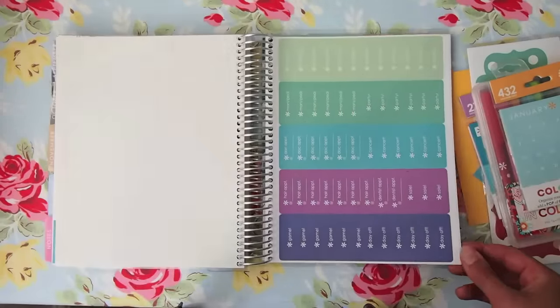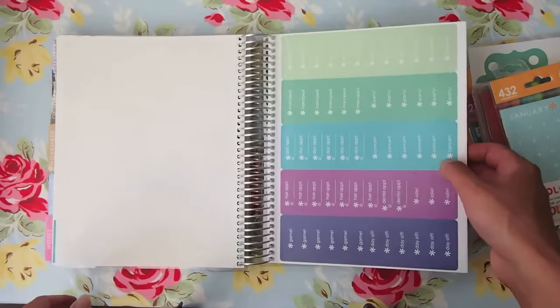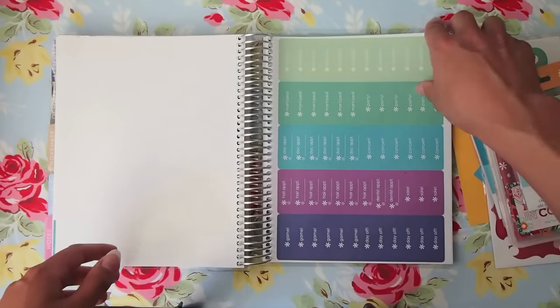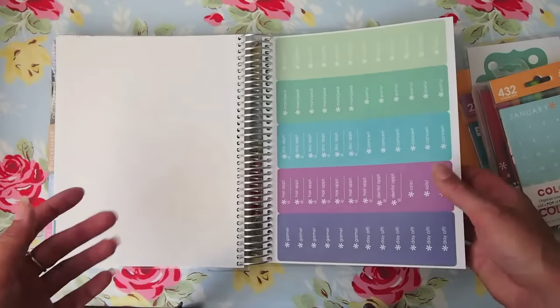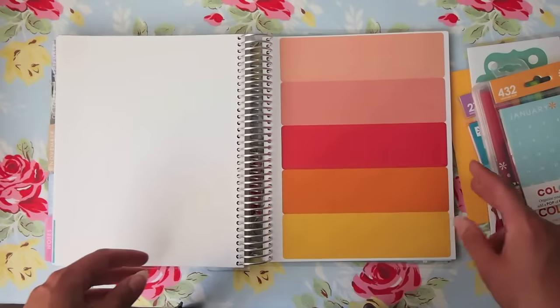Then we have day off, dentist appointment, hair appointment, doctor's appointments. Those are quite useful. Concert, parties, mani-pedi, and then this is all vacation. That's a whole stretch of vacation, which obviously I probably won't use because I say holiday. And then I've got these blank sheets, which are great.